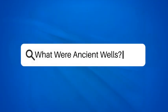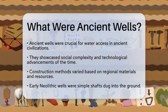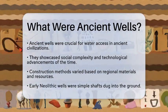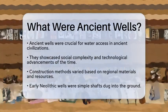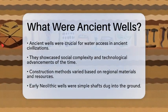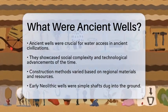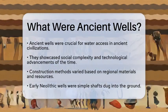What were ancient wells? Have you ever wondered how ancient civilizations accessed water? Ancient wells were excavations or structures created specifically for this purpose. They were essential for survival and development, showcasing the social complexity and technological progress of those times. The construction of ancient wells varied widely based on regional materials and resources.